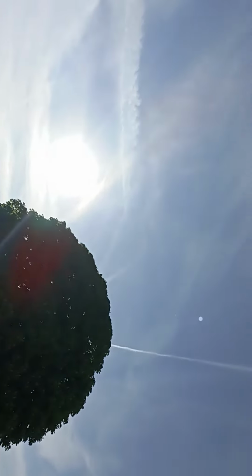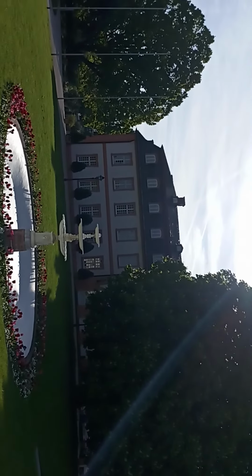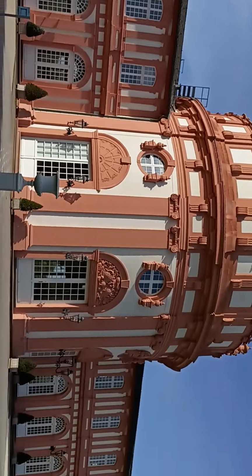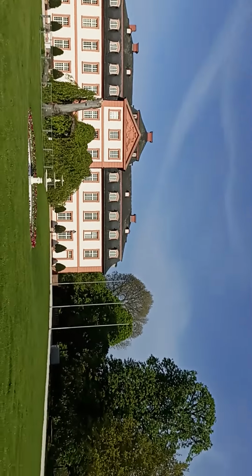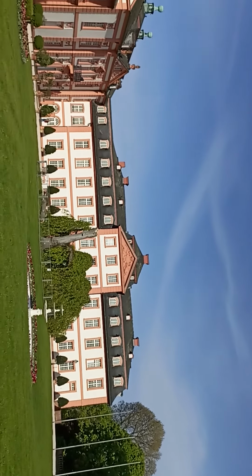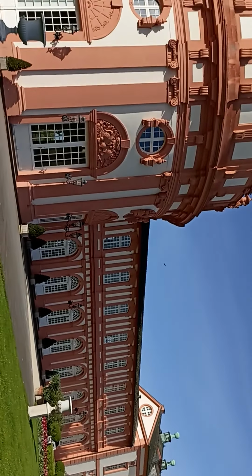Bright sunshine here, and the weather is improving from 8 degrees Celsius. It is gradually going up. Right now it is 8 degrees. I'm standing on the lawn and covering this wonderful scenario, picturesque location of Germany here.